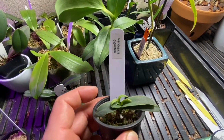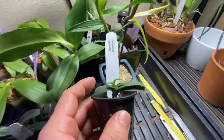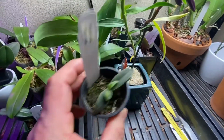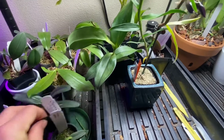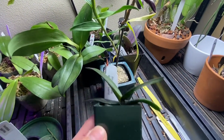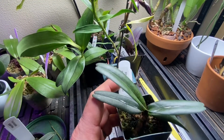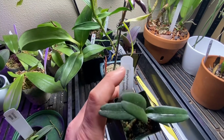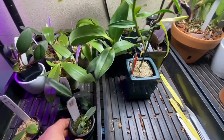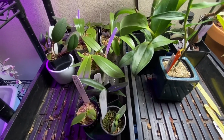Phalaenopsis gigantea, still alive somehow. Doesn't look good, but it's still alive. And here's one of the seedlings I got from Olympic Orchids a long time ago. Ever slow growing, but that's what a wrinkle stylus is. Gigantea spots. So that's that. I think wrinkle stylus is gonna be like this for a long time.